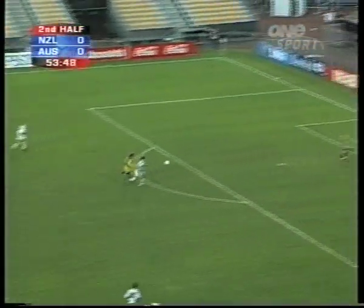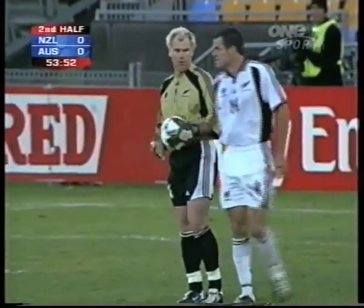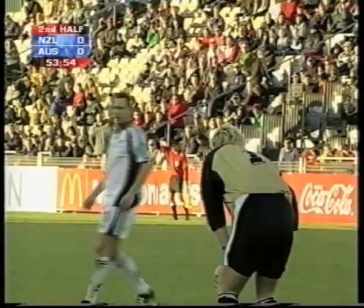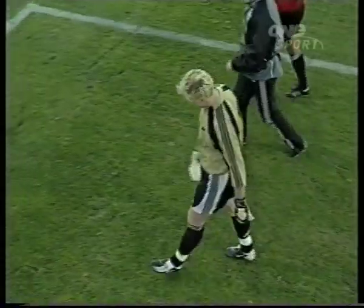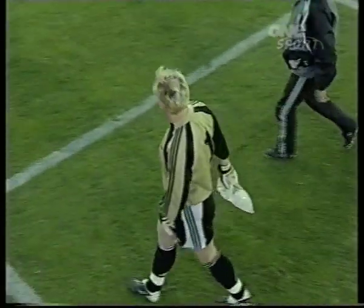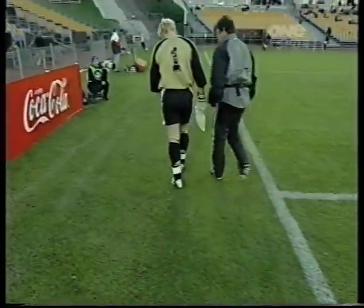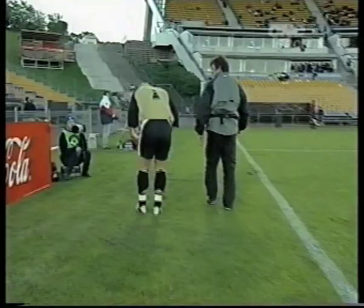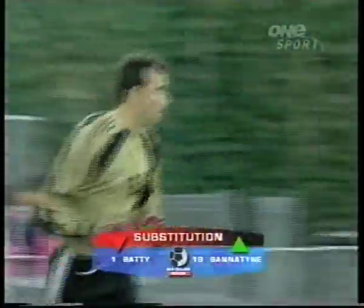Lovely touch from Morey. Jason Batty having to get off his line, and did so. And covered well by Nelsen again. Great little flick on. James Bannatyne, certainly a different type of goalkeeper, as Jason Batty is disconsolate as he leaves the field. And we will see James Bannatyne. What a season the big fella has had.